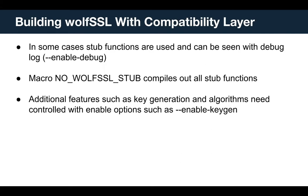With the internal behavior of wolfSSL being different than OpenSSL, there are some cases where only stub functions were needed in projects. These are functions that allow for compiling the code, but do not actually do anything when called.